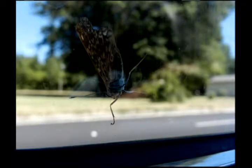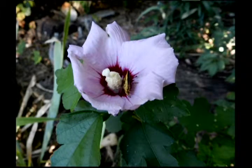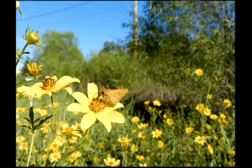That's on my car window. I was driving very slowly when I perceived that this thing was on there, so I made a couple of pictures. It's a little skipper, and that was stopped at the corner of 15th and School. That's a non-native plant, Rose of Sharon, and it's got a little skipper on it, you see there in the middle. That's another good bush but not native.